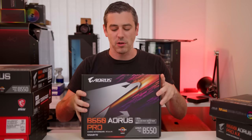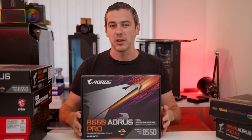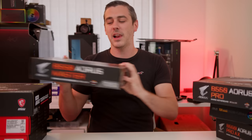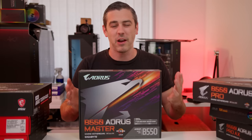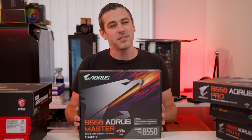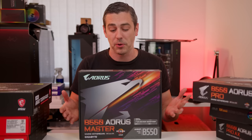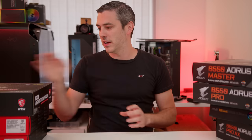Aorus Pro, I just don't think you really get enough for your money compared to what else is out there on the market, maybe even looking at things like the Tomahawk. When it comes to the Master, I love it, but the price of it, maybe it's just a little bit too close to where X570 is. And yes, you do, I guess, get the extra M.2 slots, which are all PCI Express 4.0 compliant, but $300, I don't know, really don't.